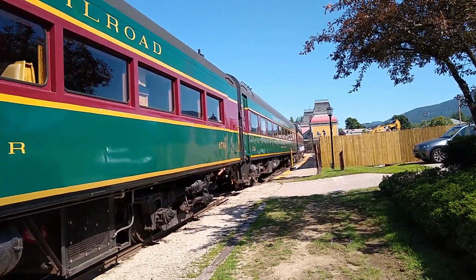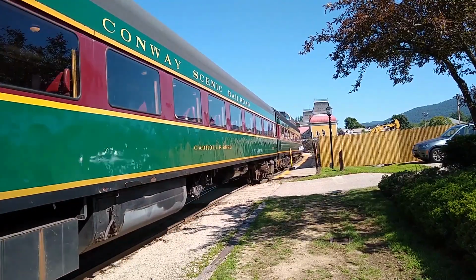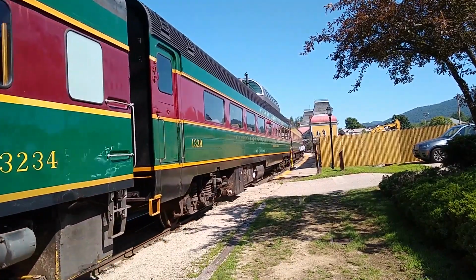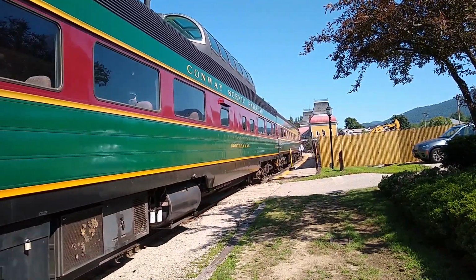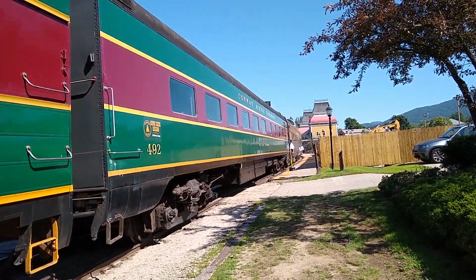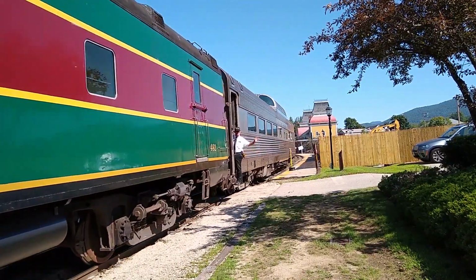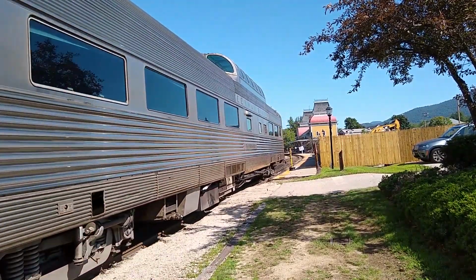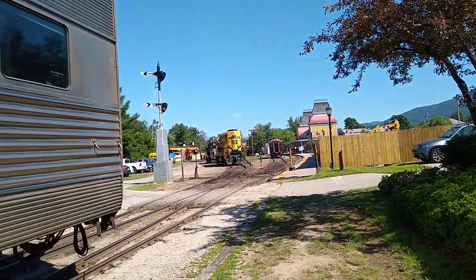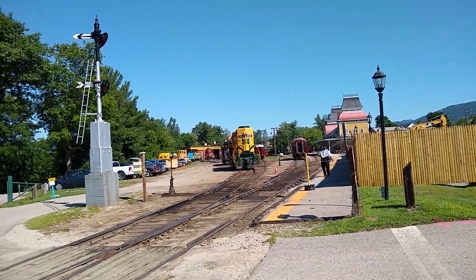6739 Mount Bemis, number 6749 Mount Webster, number 3234, which is the Carroll P. Reed or CP Reed, and then the Conway Scenic's Vista Dome car 1329, the Dorothy May, 492, the dining car Hattie Evans, and the Conway Scenic's new Vista Dome car, the Rodna Lee. The train left for Conway early in the morning.